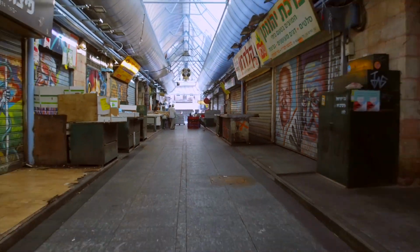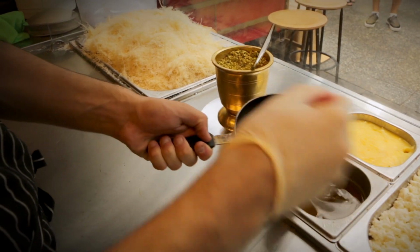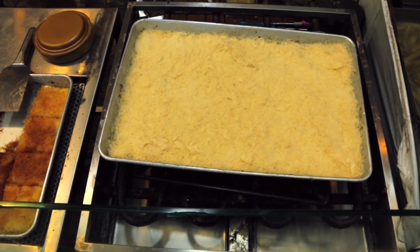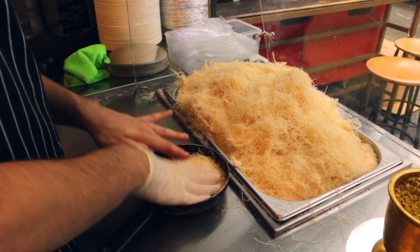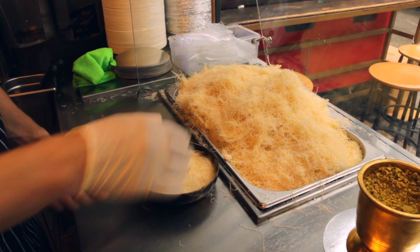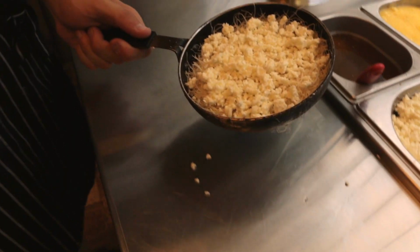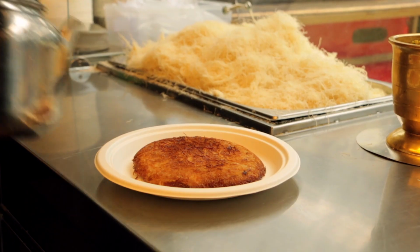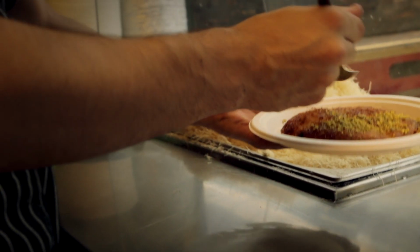Just a few blocks away, inside the Shuk is Kanafeh David, where you can order your very own pan of this sweet and crispy pastry. Kanafeh is a traditional Arab dessert made with a thin, noodle-like pastry called kadaif. Or alternatively, it can be made with a fine semolina dough. It's typically layered with a brine cheese or even clotted cream. Once crisp and hot, it's soaked in a sweet sugar-based syrup and topped with crushed pistachio nuts.